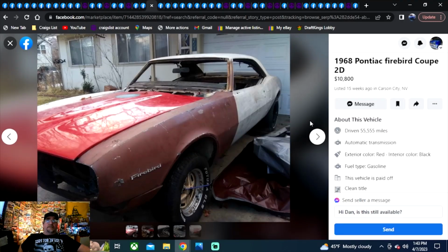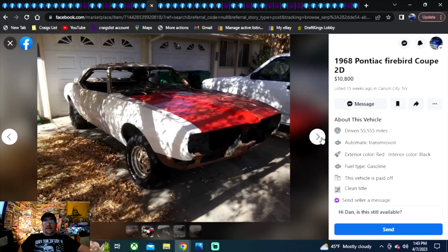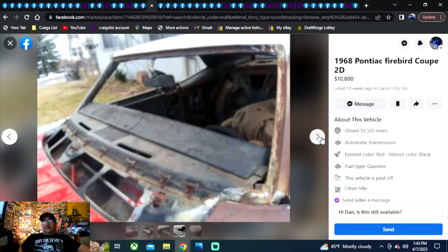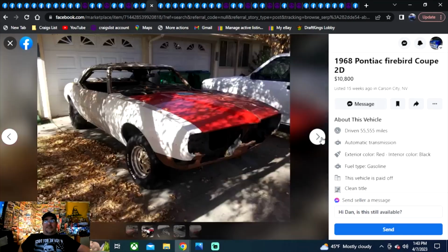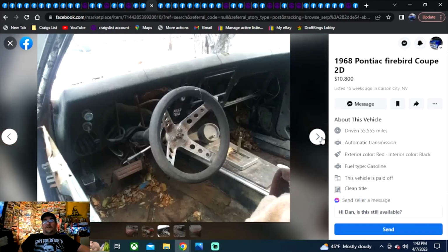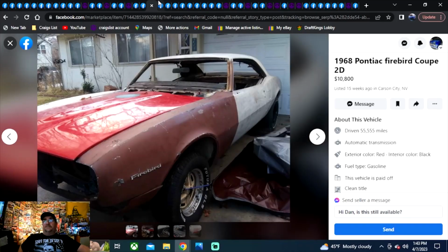1968 Pontiac Firebird Coupe here. It's going to be Nevada. 2D for 2-door, 10.8. No glass in it, no grill in it. I think we've already seen nicer. But that's me. If that's your area, Nevada, the car looks pretty rough compared to the other ones we've already seen. It's missing everything. The glass, the cowl pan, the grill, the interior.